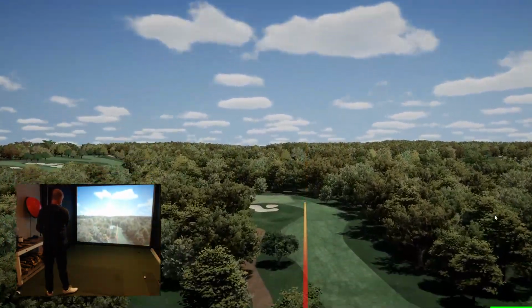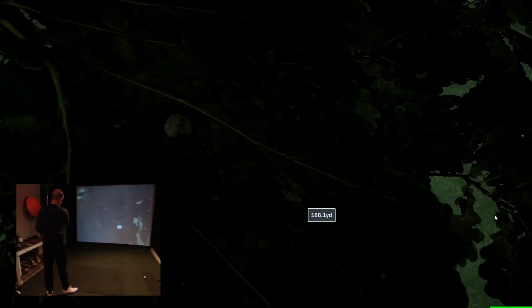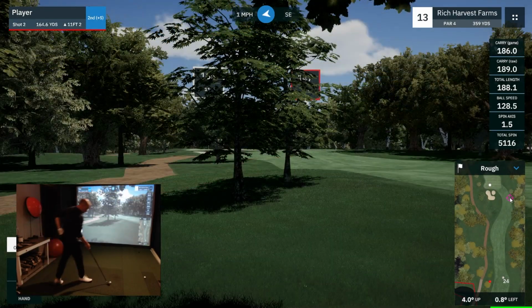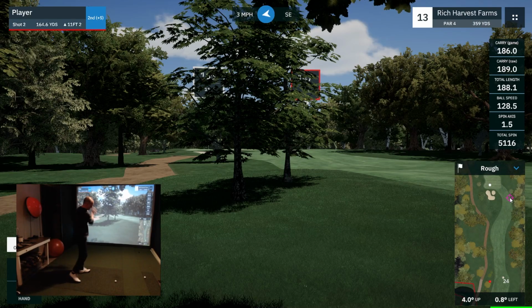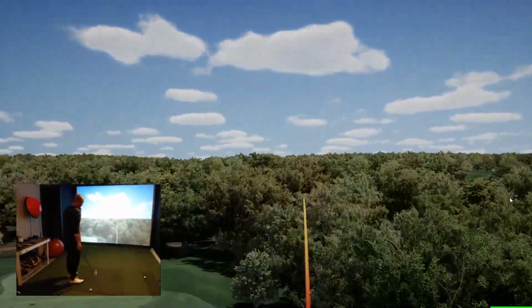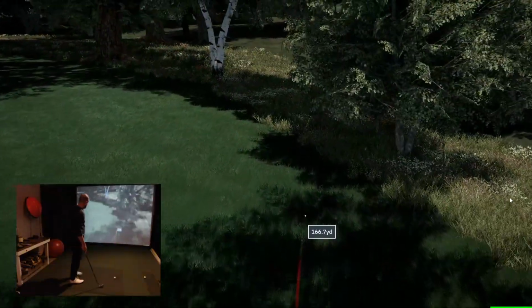Going down the left side and see if we can't clear these trees, but nope. All right, let's see what kind of lie we got. Yep, we're gonna have to play this one out to the right. Probably should have set this one up more right, but try to see if we can't get lucky here and wrap one, bend one around. I got it to draw, just not enough from the rough there.